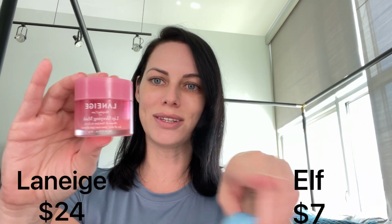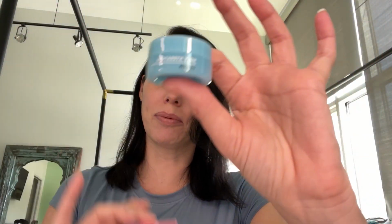And if you see inside with the packaging, just like with the Laneige one, you get a little applicator. So they do give you this little applicator, just like you get with your Laneige one. Now, as far as product, just for reference, this is the Laneige, and I'll insert the prices on the screen here. This one, you're getting a lot more product versus this one. I've heard people saying that they think the e.l.f. one actually works better than the Laneige one, which is very, very surprising.